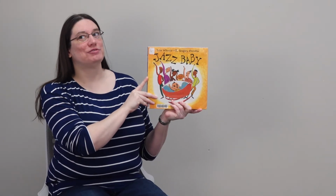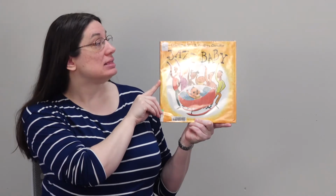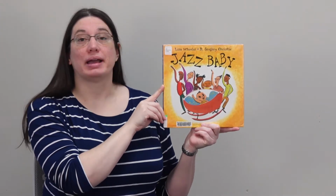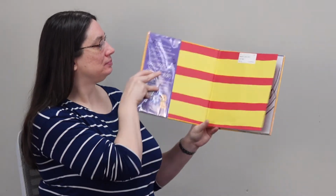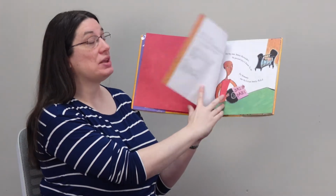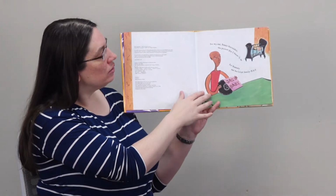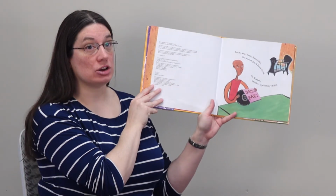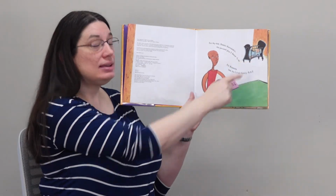This book is one of my favorites. It is called Jazz Baby. It was written by Lisa Wheeler, and it's illustrated by R. Gregory Christie. This book has a great rhythm to it. Here we go. He's getting out a record that says Jazz Baby on it. He's gonna play some music, and there's Baby in the crib.